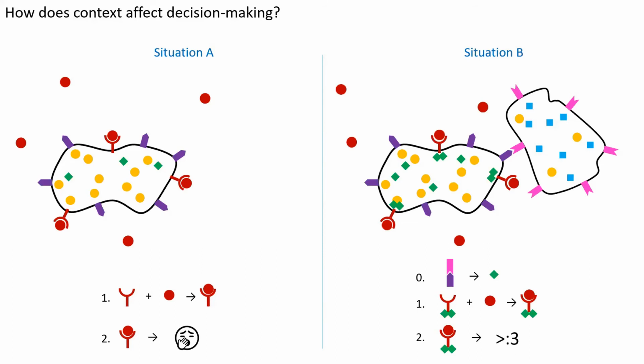So that is the basic takeaway from this: even with one type of receptor, this red receptor, you can have multiple outcomes depending on what the context is. And the context, such as sensing a different cell in the environment, ultimately comes down to molecular mechanisms.